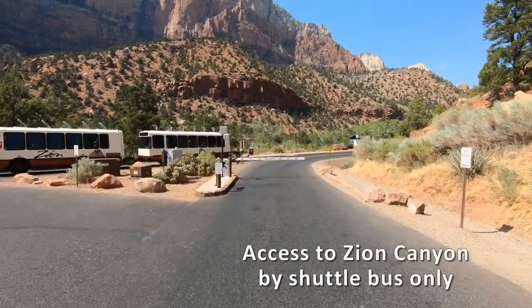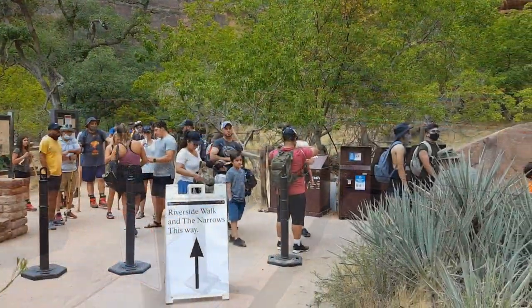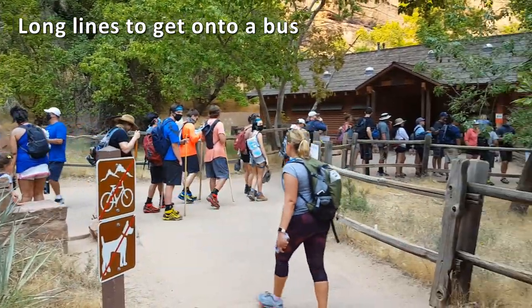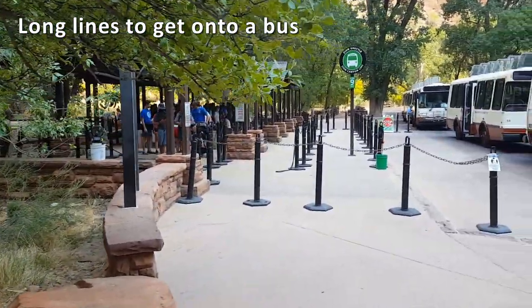Another advantage about hiking to Observation Point this way is that you can avoid the challenges of getting to the Weeping Rock Trailhead. If you've watched our video about how to access Zion Canyon in 2020 during the COVID crisis, you'll understand what those challenges are.